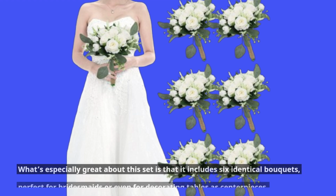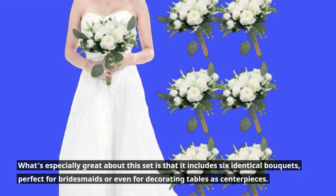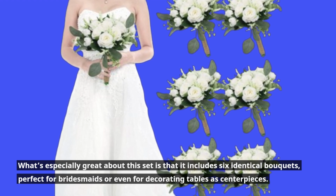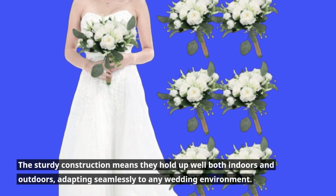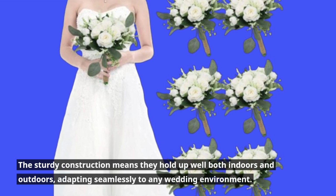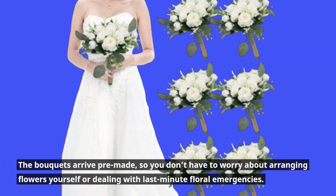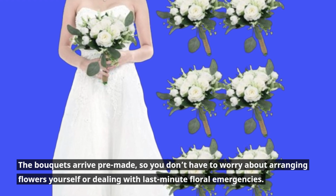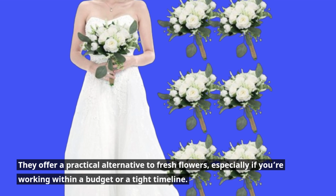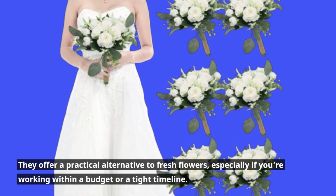What's especially great about this set is that it includes 6 identical bouquets, perfect for bridesmaids or even for decorating tables as centerpieces. The sturdy construction means they hold up well both indoors and outdoors, adapting seamlessly to any wedding environment. The bouquets arrive pre-made, so you don't have to worry about arranging flowers yourself or dealing with last-minute floral emergencies. They offer a practical alternative to fresh flowers, especially if you're working within a budget or a tight timeline.